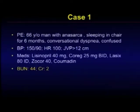receiving the biventricular pacemaker for lower ejection fraction. His conversational dyspnea is confused. He's hypertensive, tachycardic, and the neck veins are obviously distended. And that's despite being on what we call appropriate medical therapy, at least as an outpatient. He's really maxed out on lisinopril and on his cardiac anti-remodeling agents, carvedilol. He's taking a decent amount of diuretic, and he's on a statin and Coumadin.